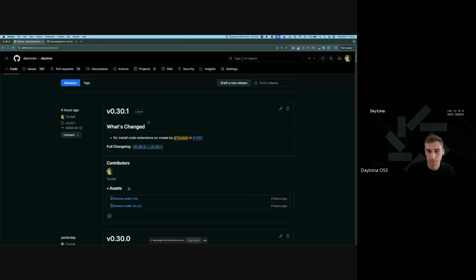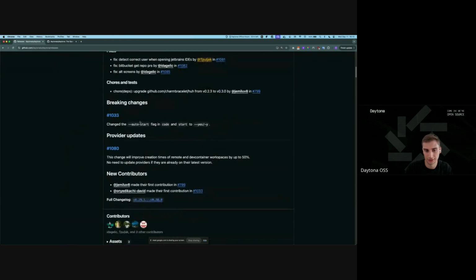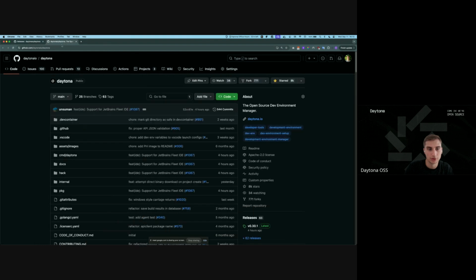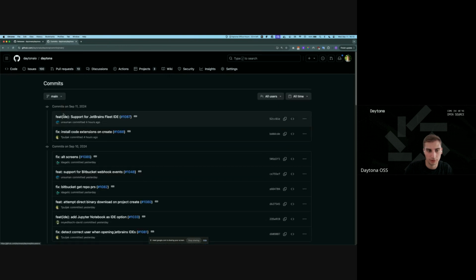So that's all of the past releases that we had in the past week. There were quite a few of them, and now let's check out what we have coming up in the next few releases. As you can see here, we had one commit in the meantime from the release today, and it's support for JetBrains Fleet IDE. Coming Friday, we will support the JetBrains Fleet IDE, which is an IDE, quote unquote, similar to VS Code.